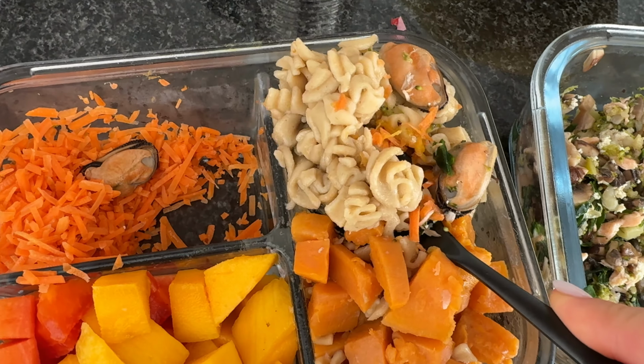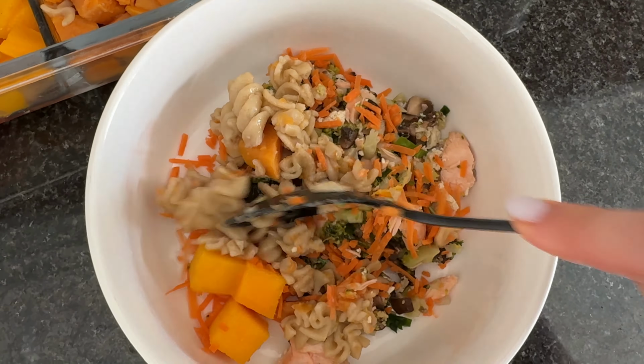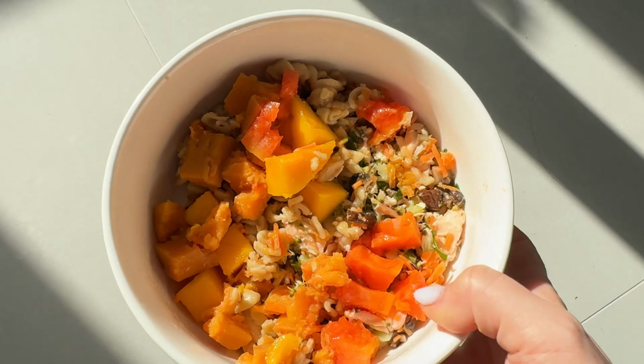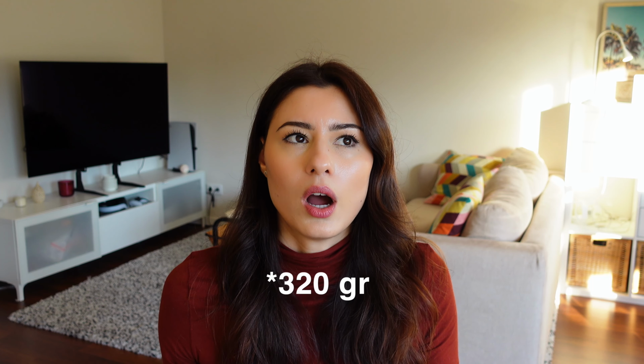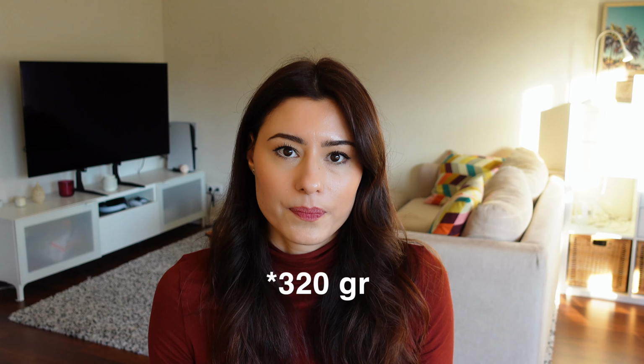In terms of quantity, I'm still figuring it out, but I know that normally the rule is 4% of the dog's body weight. This is what they should be eating a day. So if Sami is 8 kilos, then 3,200 grams is what he should be eating in a day. Now, I'm not sure if this refers to already cooked food or raw food. So that's why I'm saying I'm still figuring it out.